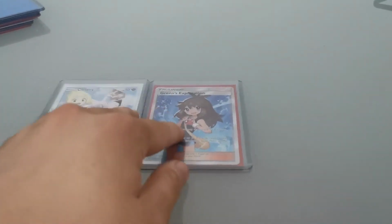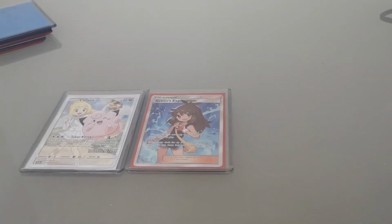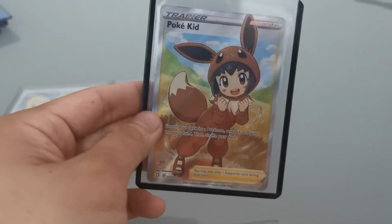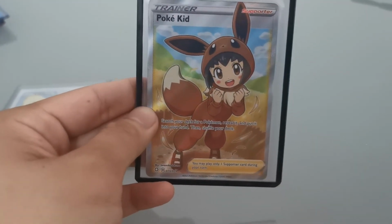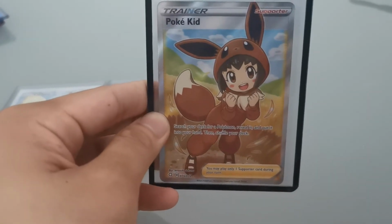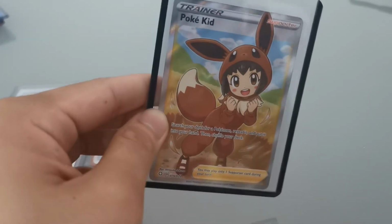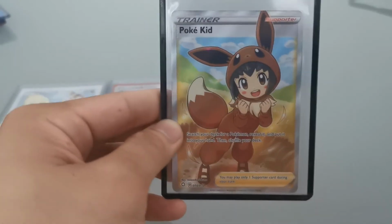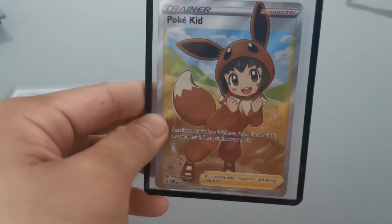But I mean, how do we say this? Still one of them to actually be in the set. Now, this one coming in is a true FBI situation. Poke Kid, absolutely cute girl inside this Eevee costume. They managed to make a card like this that is absolutely desirable for Weebos, as you can tell.